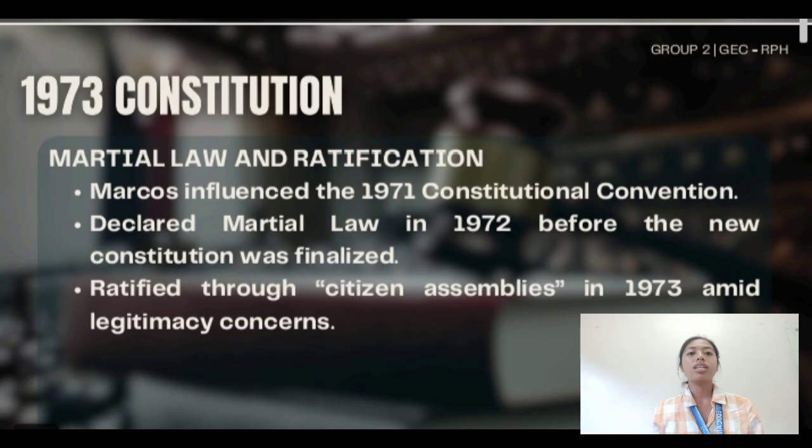Then in 1973, the Constitution was ratified not through a national plebiscite, but through so-called citizen assemblies where people were gathered to vote by a show of hands. Many legal scholars and citizens questioned the legitimacy of this method, arguing that it lacked transparency and proper representation. This controversial ratification process contributed to the growing authoritarianism of the Marcos regime, as it provided a legal facade for martial law and one-man rule.